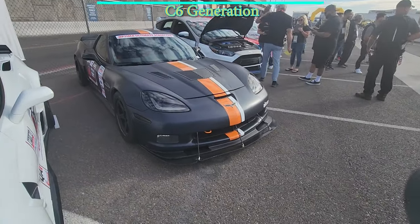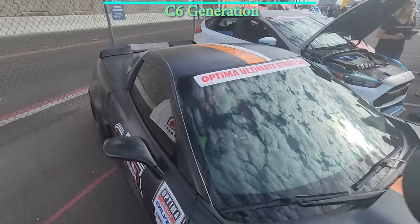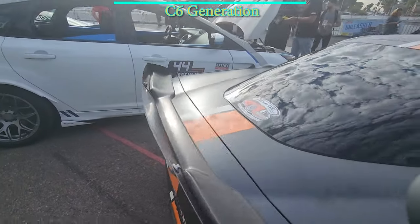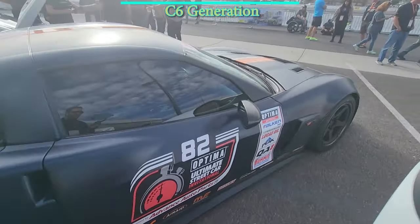Depending on your involvement, you can be very, very built, or you can try to compete here with something fairly stock. You're probably not going to win, but a lot of the aero approaches seem to be the same on C6s.